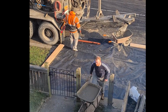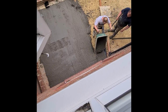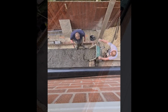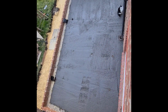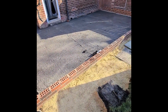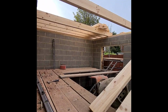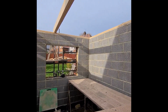And now it's time to get the second layer of the floor down, 4 inches of concrete, so back to the wheelbarrows for these guys. Right, that's the concrete subfloor down and the first couple of courses of brickwork done. Approximately 3 weeks later, the walls are up and the flat roof joists are being installed.